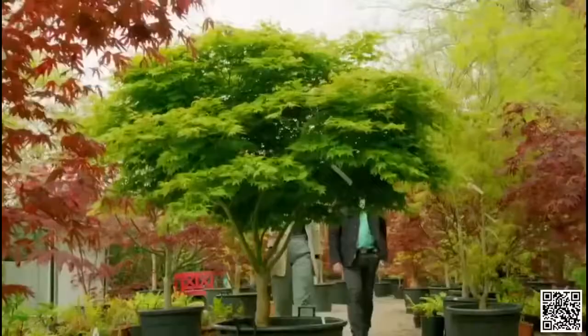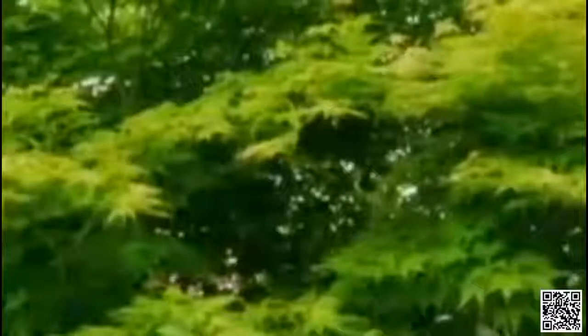That's an amazing specimen, isn't it? Isn't it gorgeous? It's a variety, Acer palmatum 'Kashima'. It's naturally a dwarf or slow-growing one, and it's about 25 years old. It's beautiful. It's got such a characterful form.